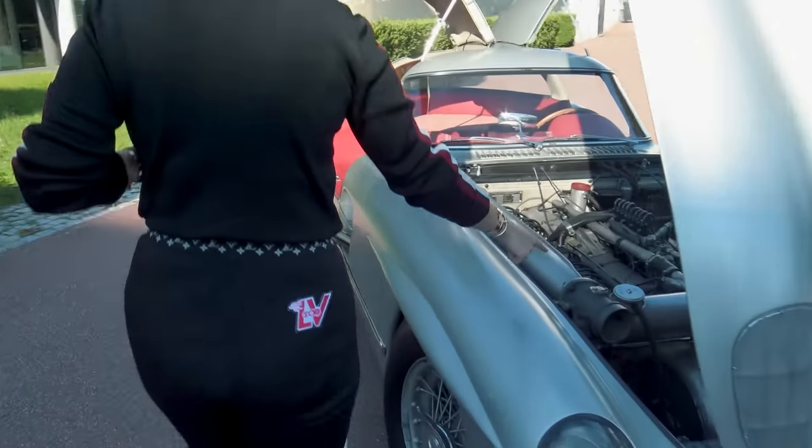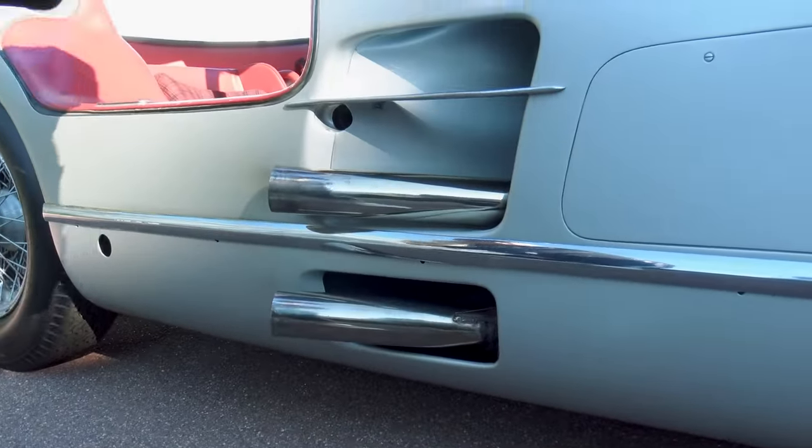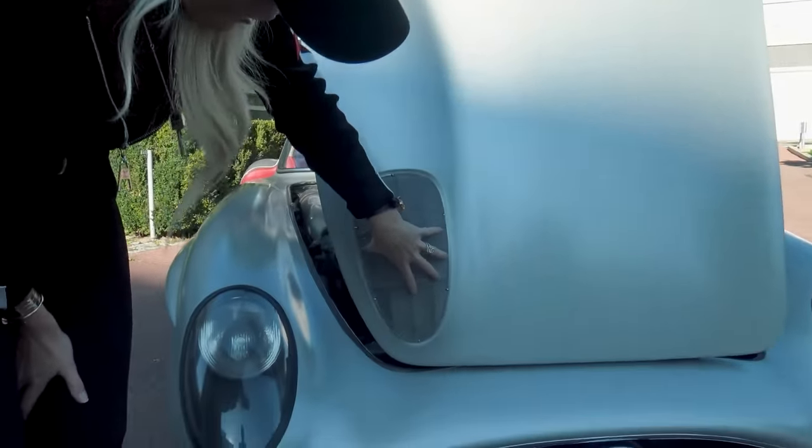But what is similar is this. Look, the exhaust. Look at this. Straight out here. Straight out the side. Where do you see that? This is going to be so loud. And over here, look, you've got an air intake right here.